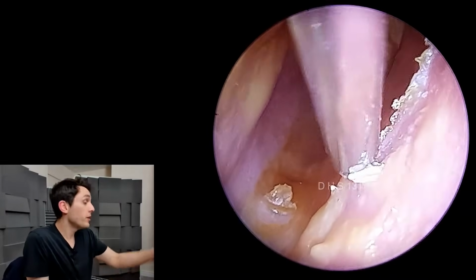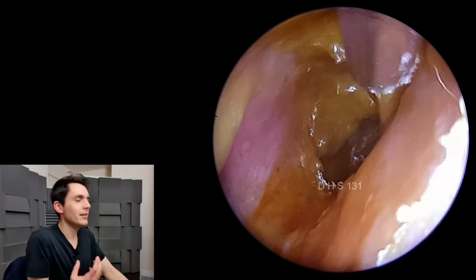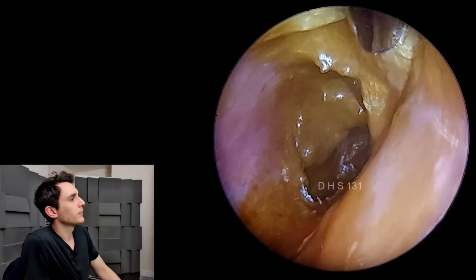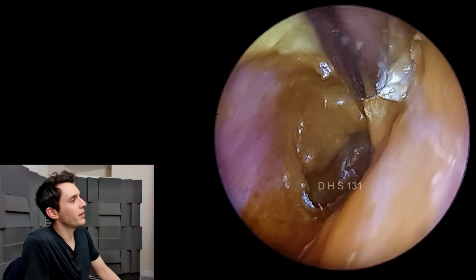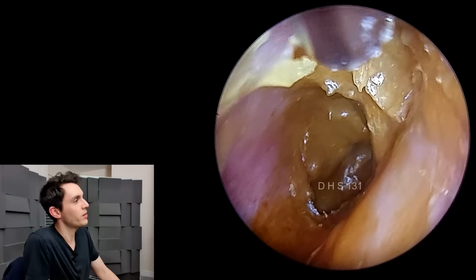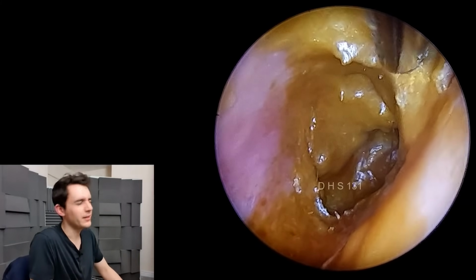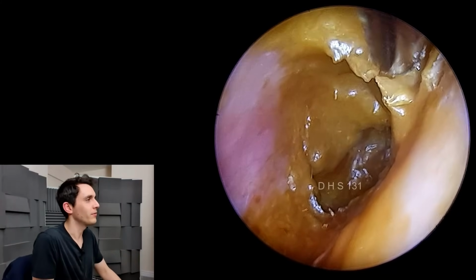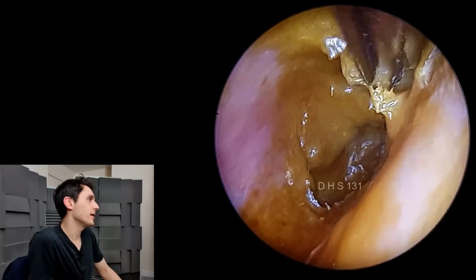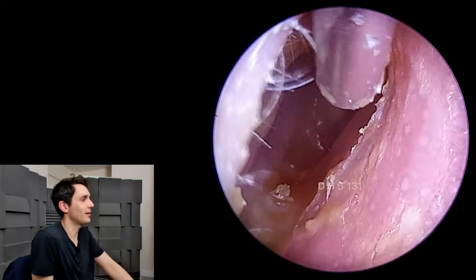And how do I know it's currently infected? Aside from the obvious signs, there's a little bit of an odour. Not too bad, but ear infections have, probably audiologists and nurses and doctors watching this will know what I mean, a very, very distinct, unexplainable smell. It's like nothing you've ever smelled. And that's one of the diagnostic criteria, really.